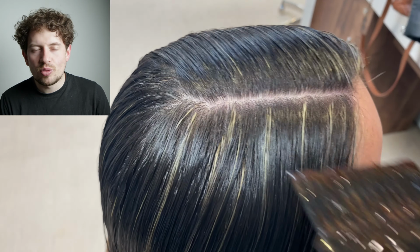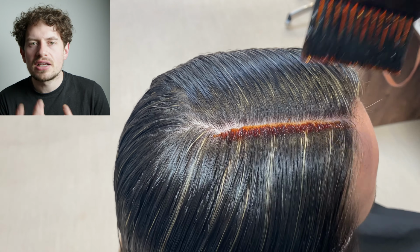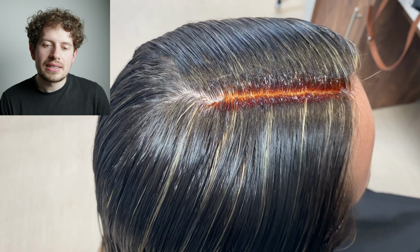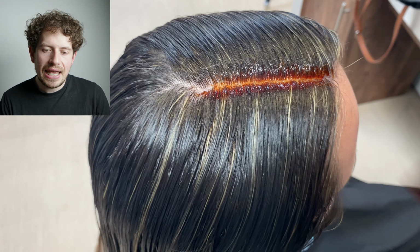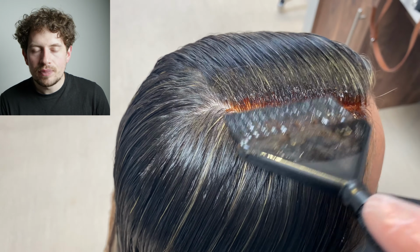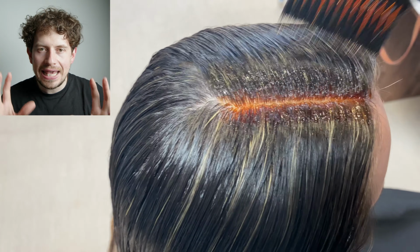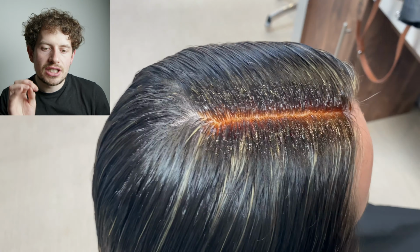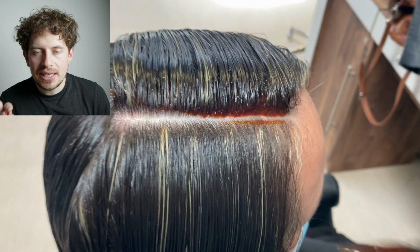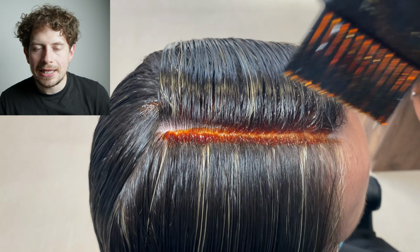So tone and time, my favorite part really of most techniques, because it's the place where I feel like I can be really creative. We're doing a very, very precise and delicate root tapping technique here, one of my absolute favorite things to do, and we're only doing that here in this very front section strip of hair all the way down to the top of the ear. All we want to do is just nudge out where the highlights start. So we're using Redken Shades EQ 6NB and 6N for this particular technique.